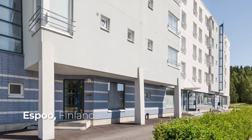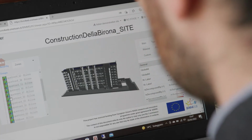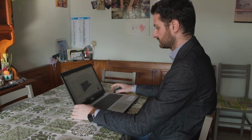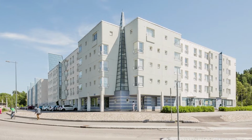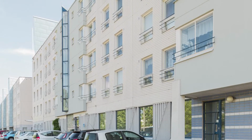At the site in Finland, BIM4EEB was used to access and compare several energy refurbishment design options. In the early stages of the design, the tool facilitates the decision-making process, enabling architects and engineers to provide solutions that best fit the client's requirements, while optimizing the energy use and comfort indoors for the occupants.